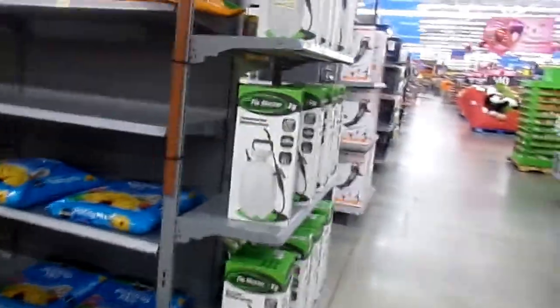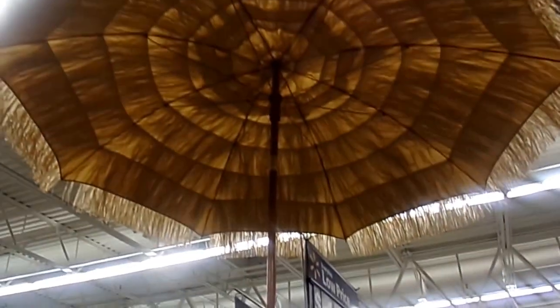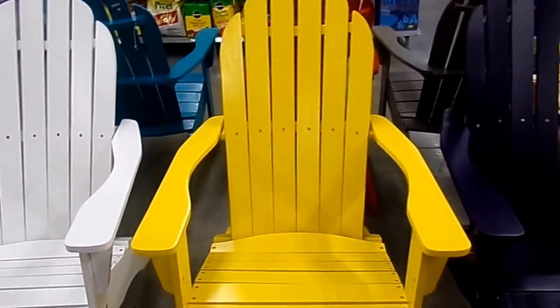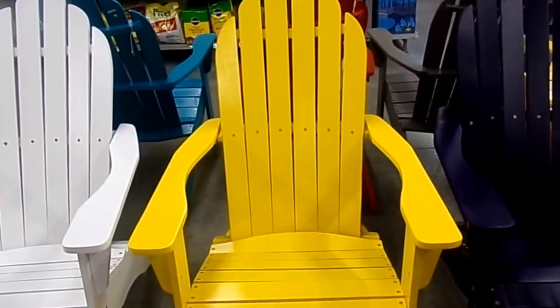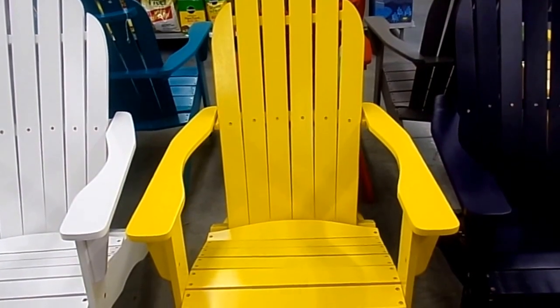Y'all see? Oh, wow, look at that. The umbrella. How much is that thing? $34? Wow, look. Check this yellow one out. I don't know if y'all can really see. This camera don't do this yellow chair any justice. Maybe it might look better once I download it. I don't know, but this is a beautiful yellow. This is really beautiful.